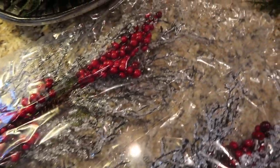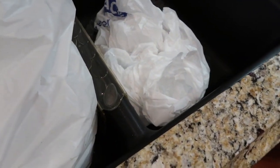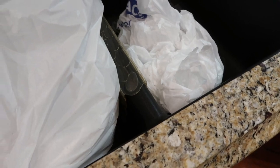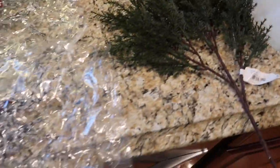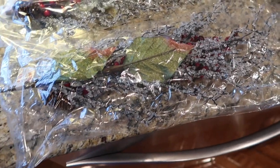And stuff like this I use for fillers. It's the red holly berries, the pine cone on it, the little crystals. That's why I haven't taken them out of the bag yet, because I'm gonna have to take it outside and turn it inside out to get the crystals out of it. But if I take them out right here, the crystals will be all over the kitchen floor.